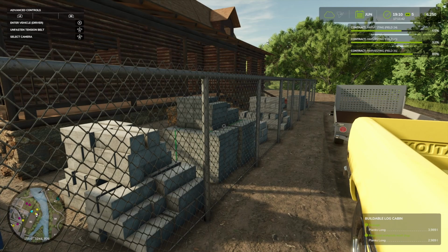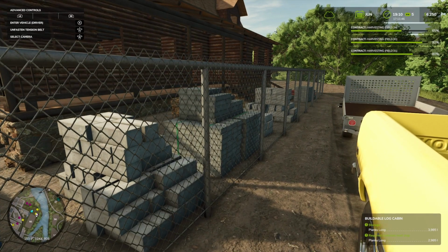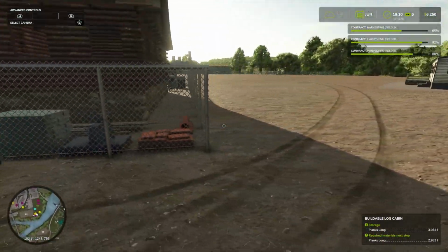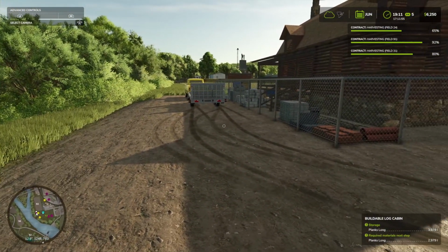I think we might have too many long planks in there. Was it only 3 and I bought 4? Oh dear. That's my fault. I can't blame anybody else on that one. That's my fault.